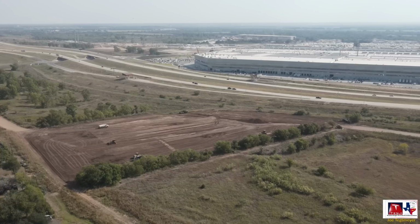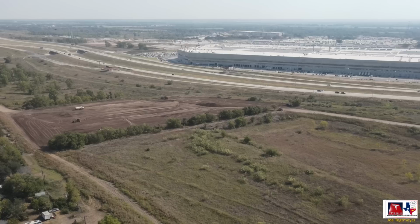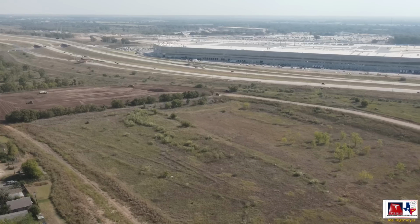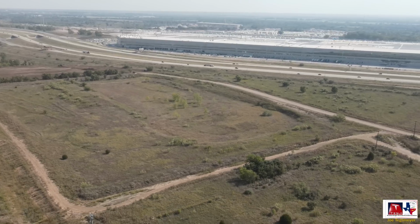So right off the bat, I'm showing you this new clearing location just to the west of the highway and the main building. We'll come back for a closer look, but I noticed that this had begun its clearing about 2 videos ago, and this is the first time I've had a chance to give you a good clear image of that. So again, we will return back.